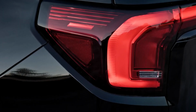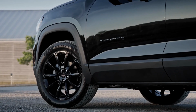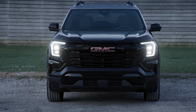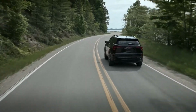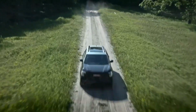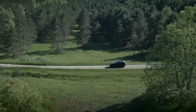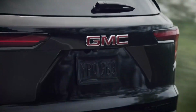Every next-generation Terrain will be powered by a 1.5-liter turbocharged 4-cylinder engine with an 8-speed automated transmission. The 2025 model will only be available in all-wheel drive, but GMC says you'll be able to choose a front-drive variant starting in 2026. If you want to tow, you'll need the AWD version, which has a maximum towing capacity of 1,500 pounds.